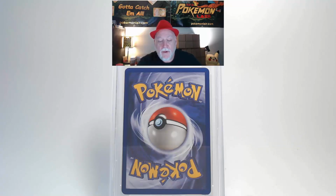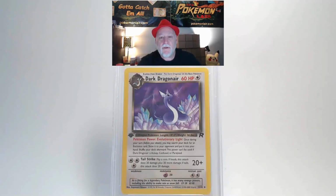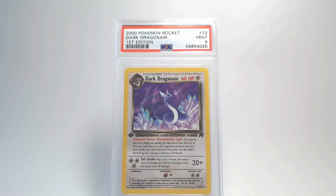The back of the card looks pretty good. Our centering, I think, is within spec from top to bottom and left to right. Our surface looks really clean. I don't see any scratches or damage. Going to our edges and our corners, our upper left corner and lower right corner both have some damage. And that's going to give us a grade of Mint 9 for this Dark Dragonair.